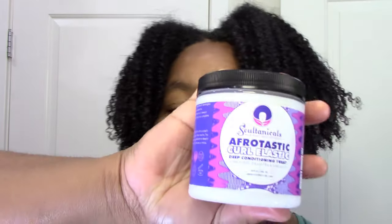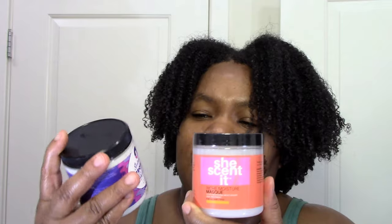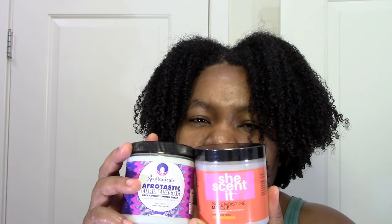And then we have the deep conditioners. I love both of these, the Soultanicals Afrotastic Curl Elastic and the She Scented Rich Moisture Mask. They are both kind of sitting tied right now. I started off with She Scented as my HG, and then Soultanicals came along, and I haven't done a show off yet or used them close enough together to decide which one I like better. So they're both kind of my HG.